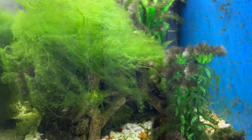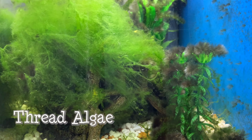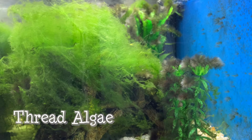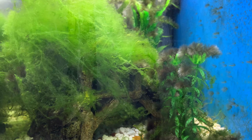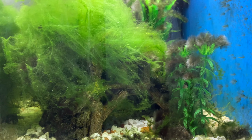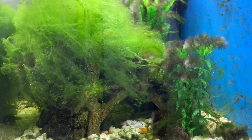And then we have this. I believe it's a type of thread algae, which is overtaking my poor Java moss. You tell me, because I'm new to this. Is this hair algae? Is it green fuzz algae? Or another type? I've never really had this before. This is the only tank that it's happening to.